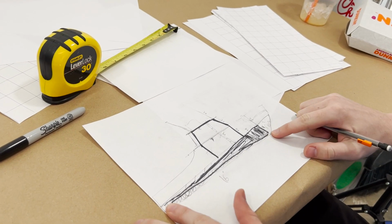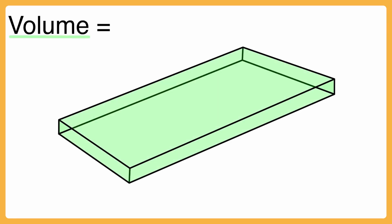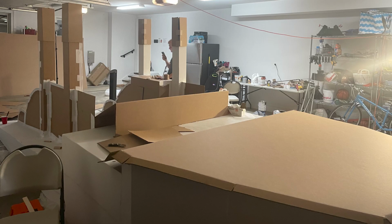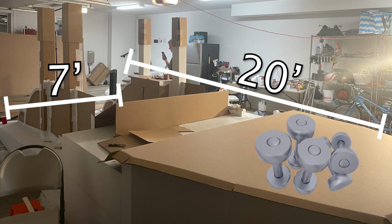Using this fact, we can figure out exactly how much weight the boat can support before it sinks. If we know the volume of water we'll displace, which is the area of the base times its thickness, we know we can hold exactly as much weight as that volume of water weighs. With a huge 20 foot by 7 foot base that's also 6 inches thick, we know we can hold a bit over 4,000 pounds of weight before sinking.